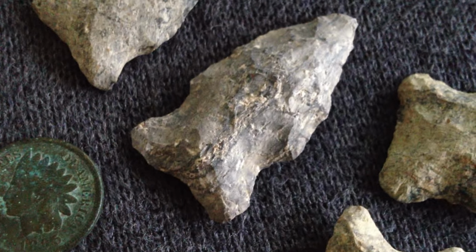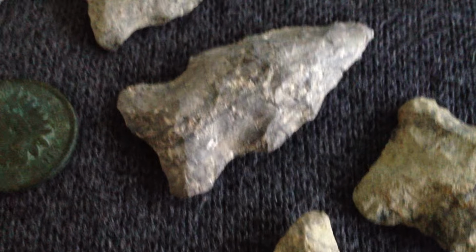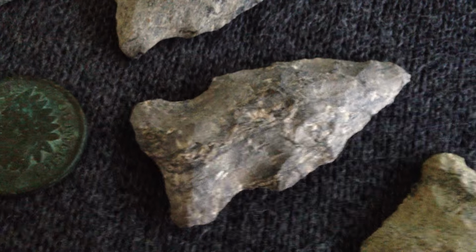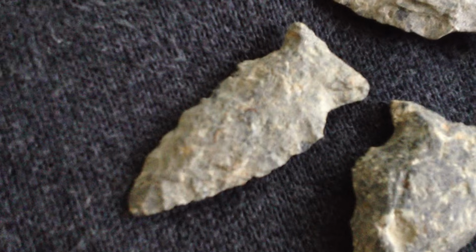I haven't found much of any, even microscopic fossils in this stone. It is just unique to itself. I don't even know what you could call it. A lot of you guys really know stone, but nevertheless, let's go right around here and we'll finish right up.